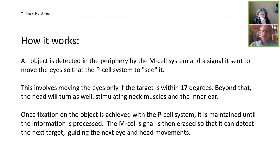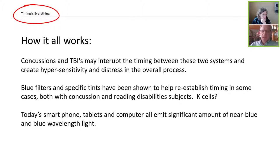So if you can imagine in reading, for instance, the peripheral vision picks up the next word, guides the eyes over to see it. As the eyes go over to see it and understand it, a signal is sent to the peripheral vision that says, hey, go pick up the next one. And you'll see a little subtitle up on top that timing is everything. And that's really very, very true. It's been shown that concussion and reading disabilities and other things affect the timing between those two systems. You know, maybe the peripheral vision signal is not erased in time or they're mismatched.